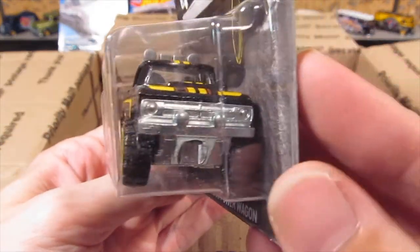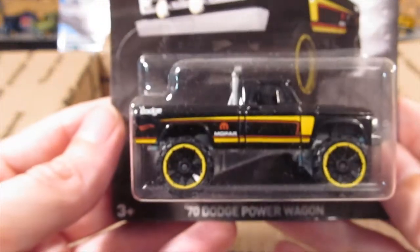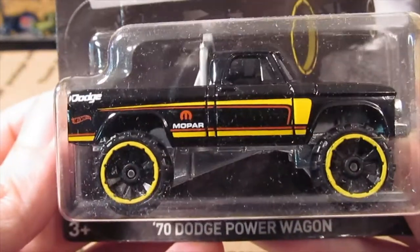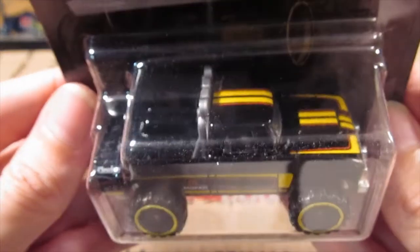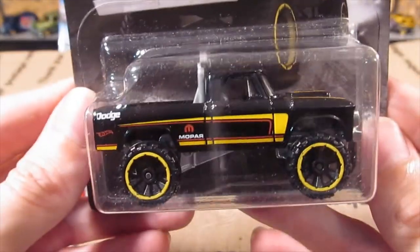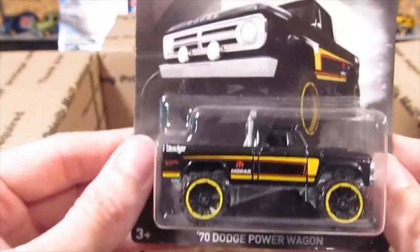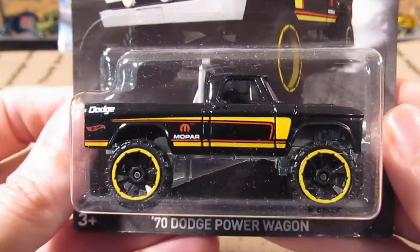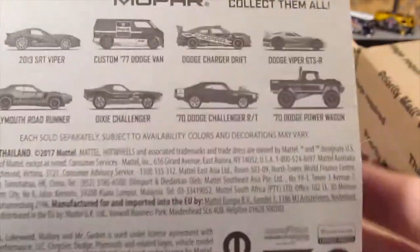Metal body, metal base. Huge wheels. It weighs an absolute ton. A little bit of dust on there from the cardboard box. Oh, that's awesome. You got me the two best cars out of the Mopar series, and obviously the hardest to find of the Mopar series as well.